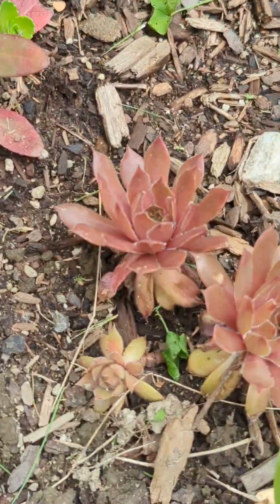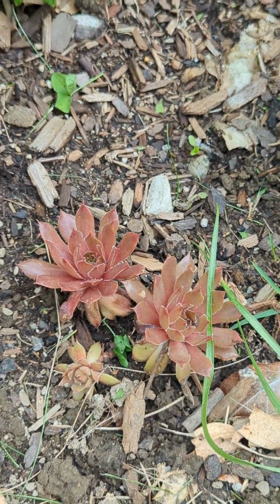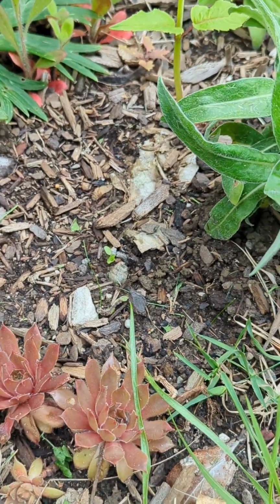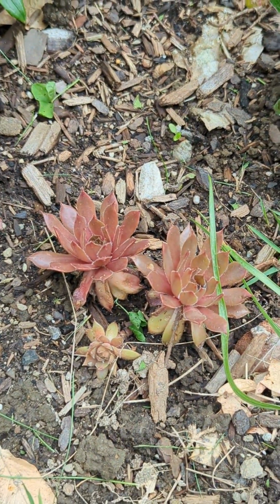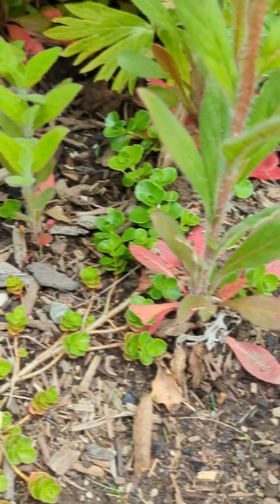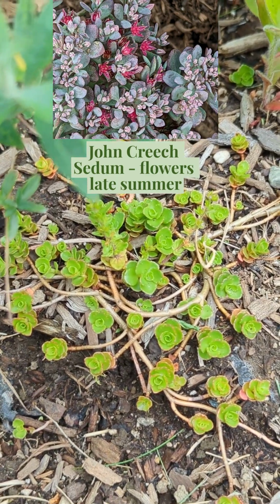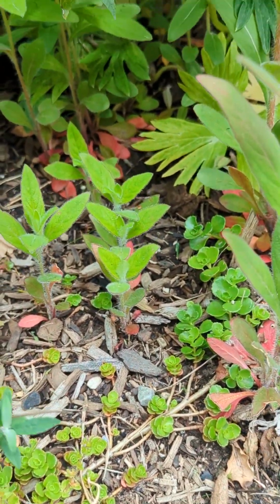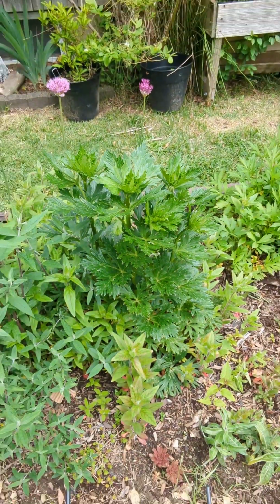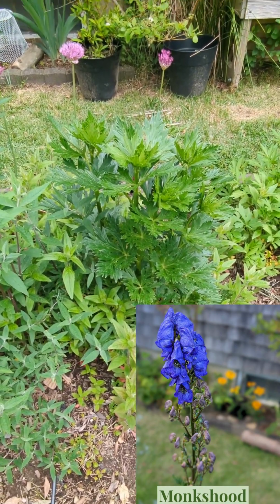Let's see. These are those 2 little sedums that I transplanted from my daughter's yard. And if you'd seen last month's video, they are looking a little more normal. So I'm happy about that. I think I had overwatered them. The next one was John Creech sedum that I had taken a sprig from the other garden so it could spread around. This one I've talked about before. This is Monkshood, and that blooms closer to November.